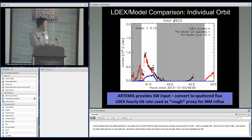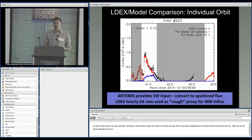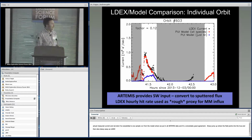The black dots here are the actual measured LDEX current. And the red dots that I've overplotted are one sample run from the model where we put in all of the Artemis data and our neutral distributions, and it's a remarkably good agreement. It gets this sharp jump up where the electric field points into the instrument, and then this slow decay away as LADEE comes around to the terminator and into the night side.